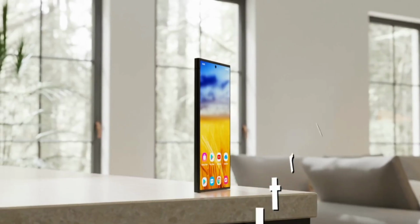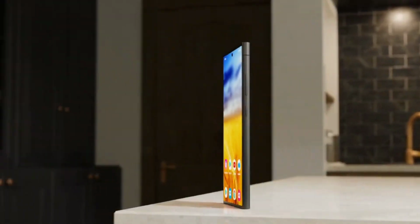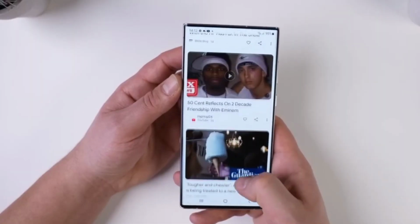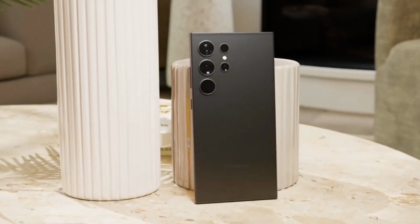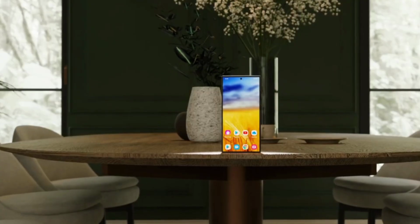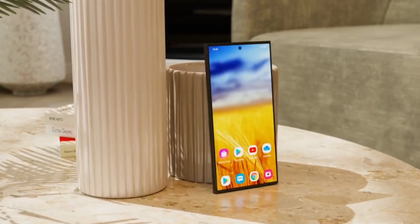So this is the new one from Samsung smartphone, the Samsung Galaxy S24 Ultra. With the Samsung launch for the year now in the rear view mirror and competitors having launched their flagship phones, it's time to focus on what Samsung has planned for 2024. The Galaxy S24 Ultra is figured to be the best phone from Samsung.